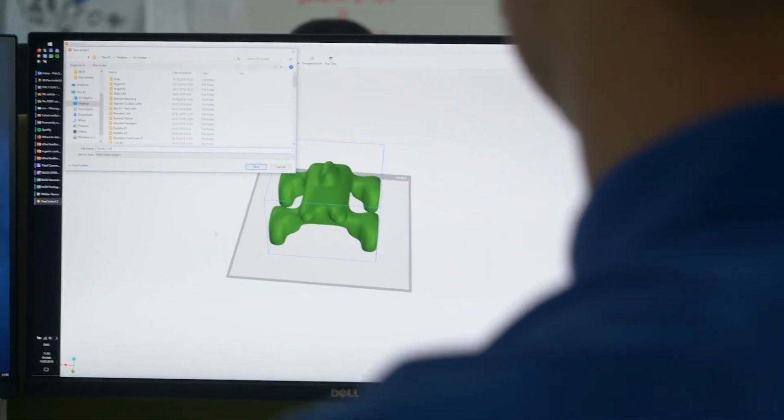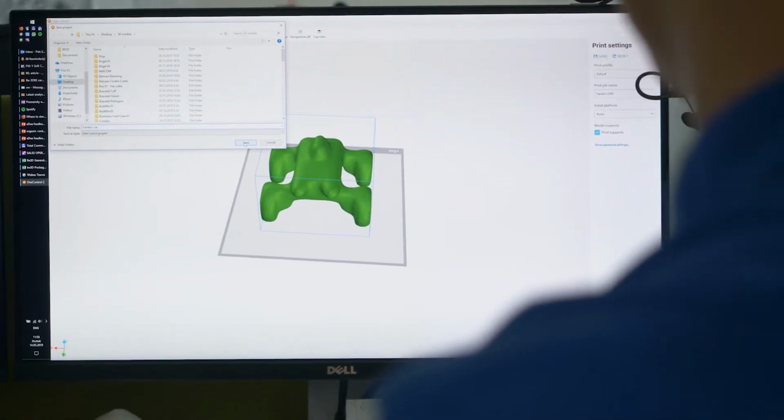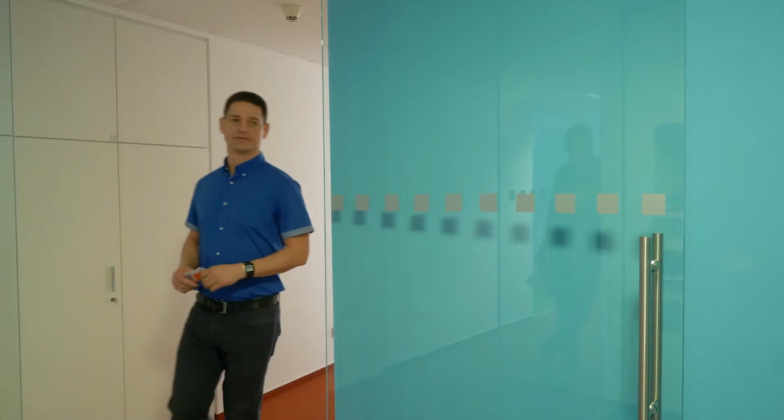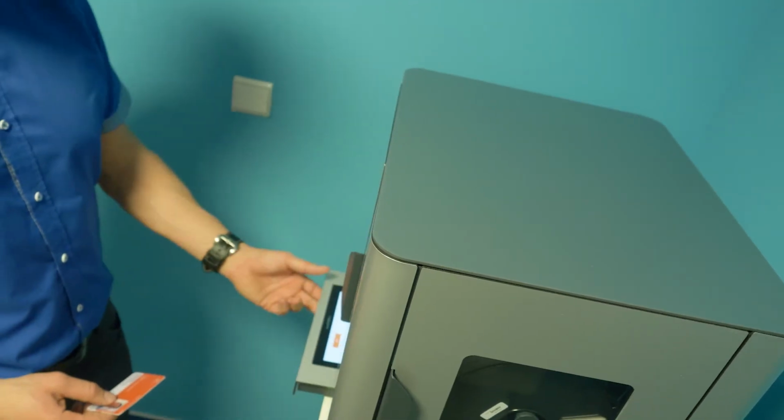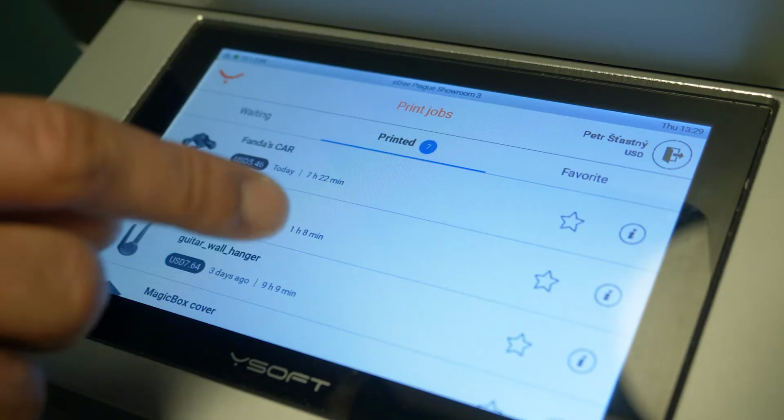It only takes a few minutes to open a 3D file in D-Control, adjust the settings and send the file. Now I can go to any available Ysoft ED printer and start the printing. It's great that I can access the 3D printer with my ID badge.